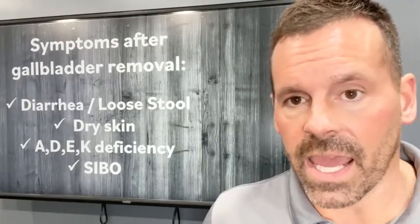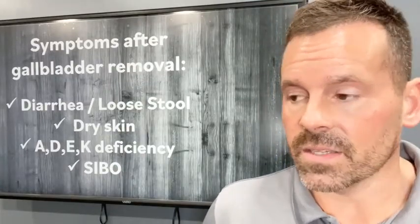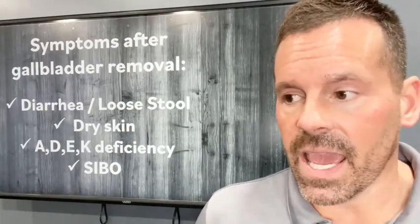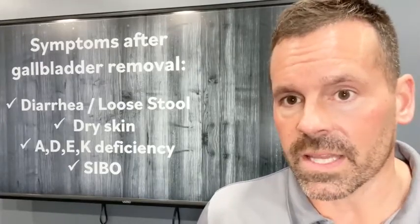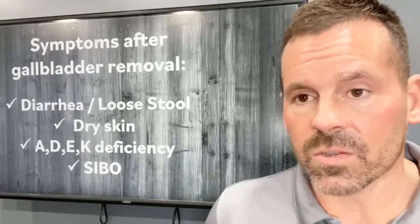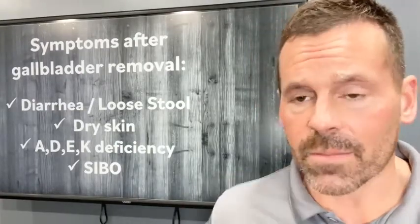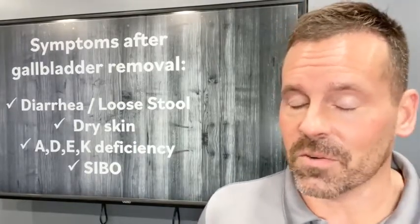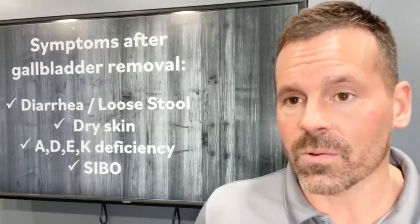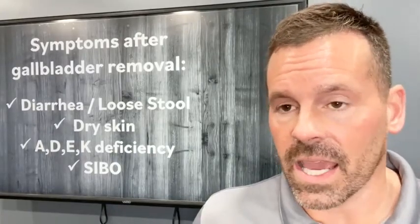You're also going to have an A, D, E, and K deficiency, because these are carried within fats, and you need the bile in order to be able to absorb these fat soluble vitamins, which is why almost every single woman will have a vitamin D deficiency. I don't see very many women who have had their gallbladder removed who have adequate levels of vitamin D, which should be 60 to 70 up to 80 nanograms.